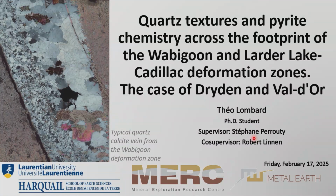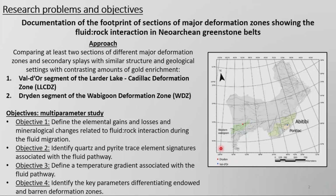I'm doing a PhD at Laurentian University, working on the footprint of major deformation zones along Archean greenstone belts. Today I will present a part of my work on the quartz texture and some preliminary work on the pyrite chemistry across the footprint of the Wabigoon and the Larder Lake Cadillac Deformation Zones, respectively in Dryden and Val-d'Or. So just a little bit of context before that.